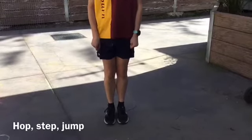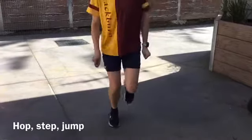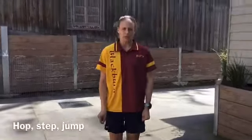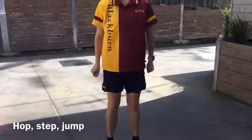So I want you to practice 5 of those. Hop, step, jump. Hop, step, jump. Hop, step, jump. Hop, step, jump. The other way we can remember it is same foot to same foot, other foot, both feet into a motorbike.